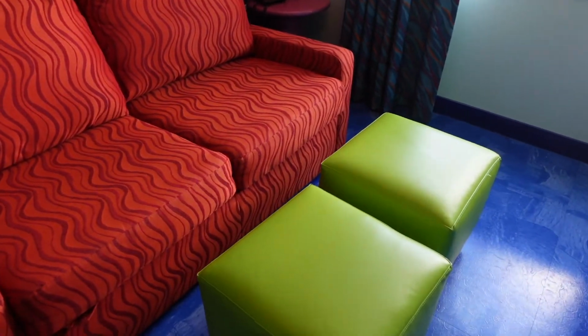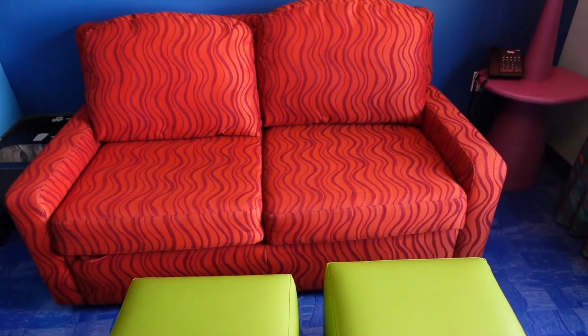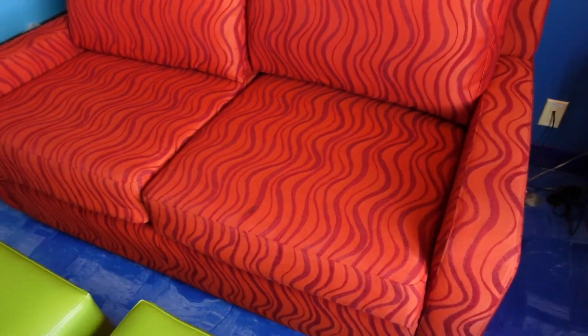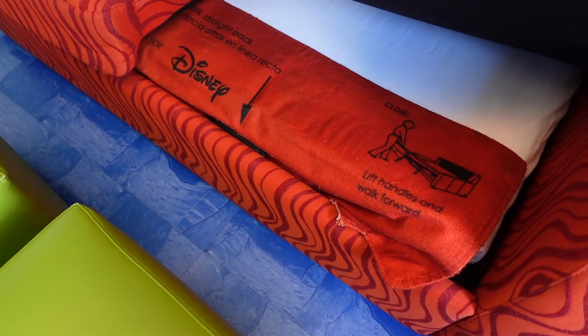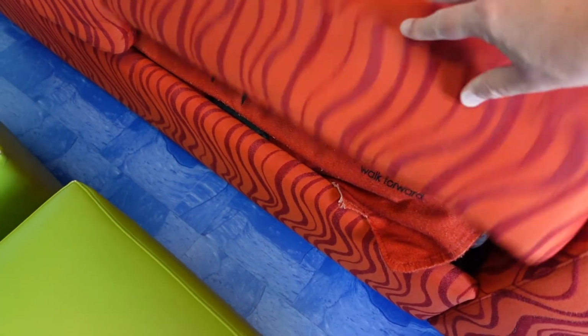And then we come over here, and this is a second area for sleeping arrangements. So it's a couch, but this couch also will convert out into the second sleeping area. So this is a pull-out bed. So you just grab that, lift it out, and it will come into another bed.